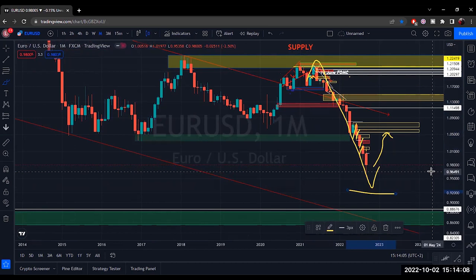The candlestick formation for the month of October is going to start on Monday, right? Today is the 2nd. The 1st was on Saturday. And so the first printing of a new candlestick for October is going to start on Monday. If it becomes a green candle, then all of a sudden I have a swing low.